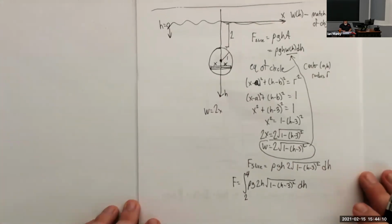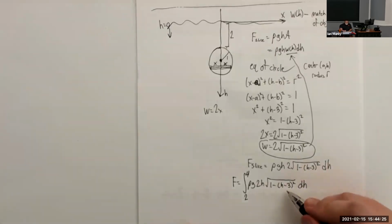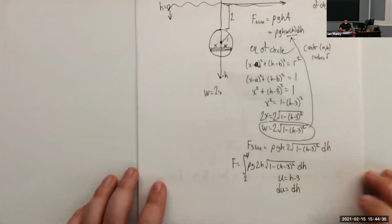Okay, now this one I actually will go through and integrate. And the reason is that there are actually 2 really useful integration techniques that I'm going to be using here that can really speed things up on the occasions you get to use them. All right, what I'm going to do first is a U substitution. I'm going to do u is h minus 3. So du will be dh.